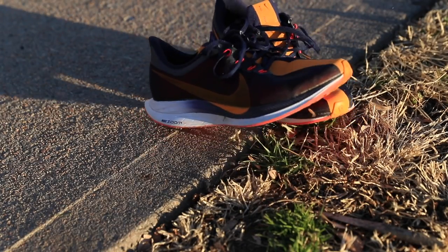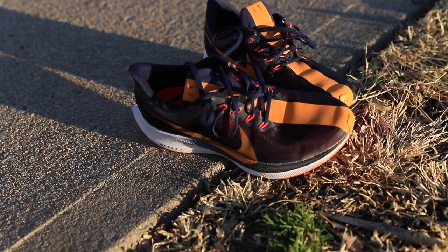And just to see how it would feel at the 5:05 per mile pace, which is the pace I ran today. And they crushed it. I don't think you need to go out and buy this shoe unless you're really, really trying to PR in a half marathon or marathon distance.